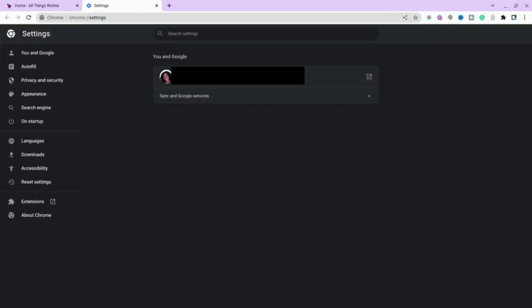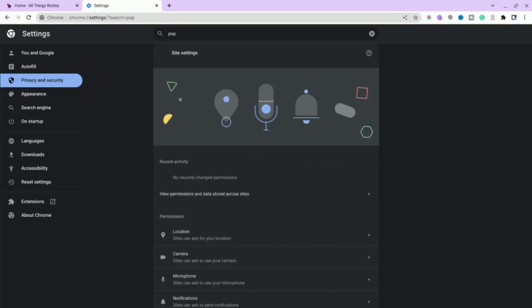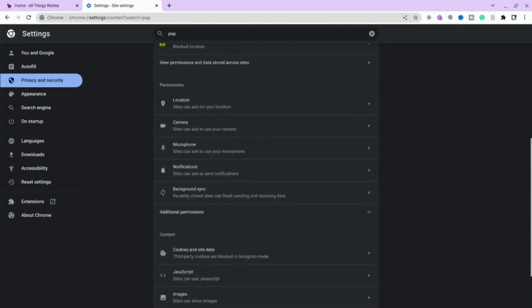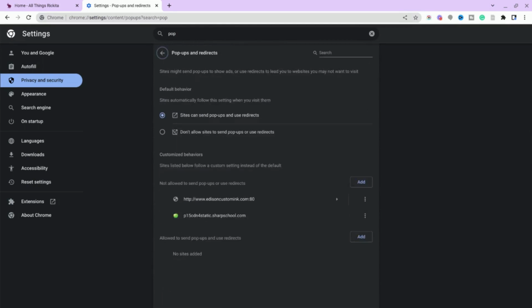Now, when you guys go into the settings, what I like to do is type in pop so that I can actually get this highlighted thing that's right here that says 2 results. So I can go to the pop-up section. So let's go ahead and click on site settings, because that's where it's at. And then we want to go ahead and scroll down to the bottom and click on pop-ups and redirects. So go ahead and click right there. And then we want to make sure we have sites can send pop-ups and use redirects. Because if you do not have that in there, you're not going to be able to get that pop-up, and that's what you need. So you want to allow it.